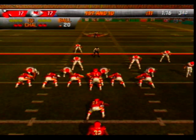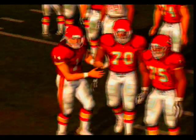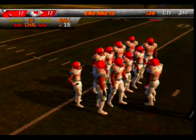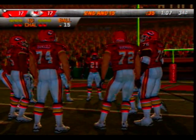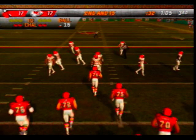Alford is the deep back. Keep the throttle down. He'll pass on first down. Pressure coming. Down he goes. This is what happens when you miss a block. Guys go by, quarterback goes down, team loses yards. Second down, and they need 15 for the first.